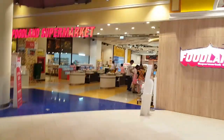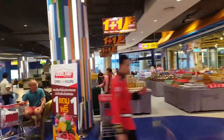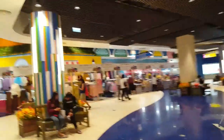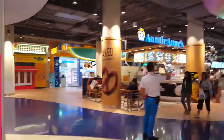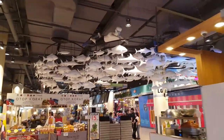We're outside the Foodland supermarket. So these Foodlands are great. There's one in Pattaya that I've been to, it's fantastic. Really great for lunch actually. You can get a really good meal at Foodland. Really good price, so there you go. I just walked into someone's selfie, that's all right, that happens. With a nautical theme, as there would be, I suppose.